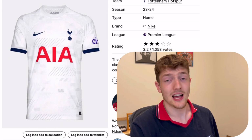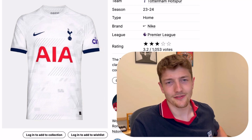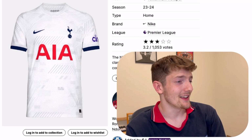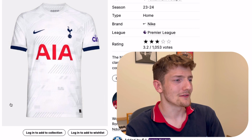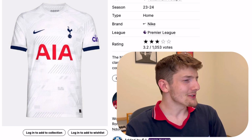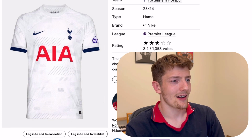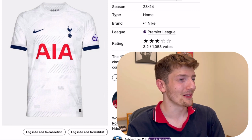Next up, we have the Tottenham home jersey. This is just, this is fine. This jersey is just fine. It's okay. It's not a clean white background. They've tried to go for some patterning here. It doesn't look too messy, but it also doesn't look that clean. I predict them to wear this average jersey and have another average season. Probably.